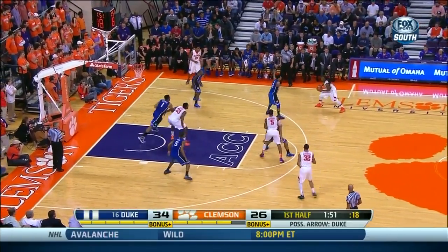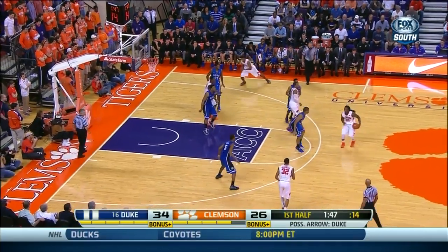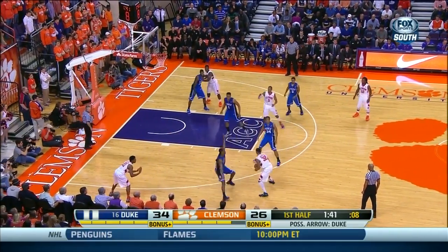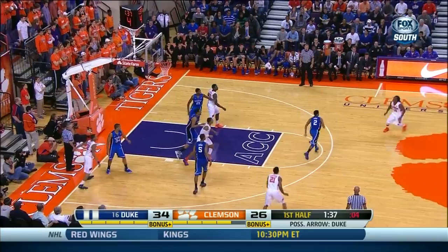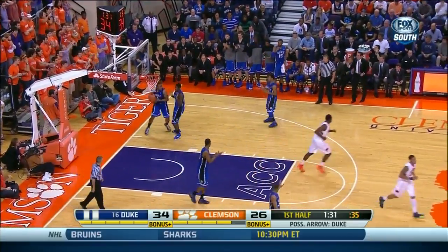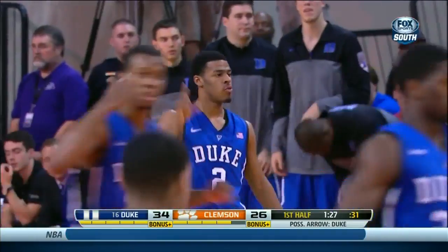McDaniels. Here's Hall. Harrison's hit 12 threes. Clemson needs a bucket here. Drought approaching 5 minutes in terms of field goal scoring. 5 to shoot. They skip it to Hall. This will be a deep 3. On the shot clock, rimmed out. Jefferson and Parker got knotted up together, and Duke has control.